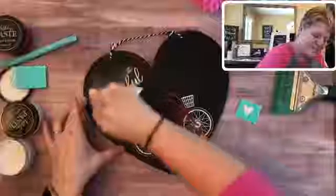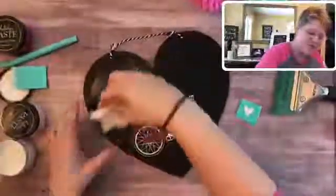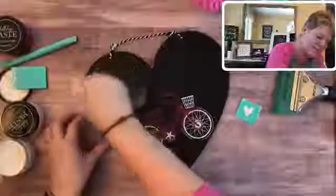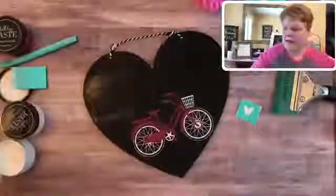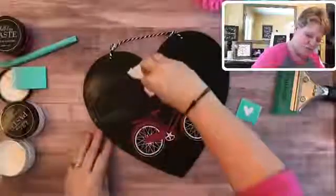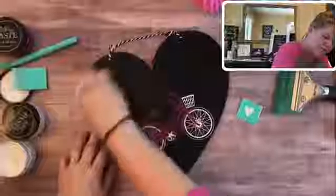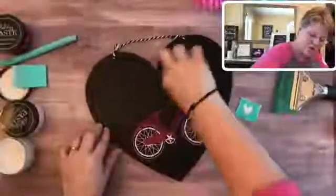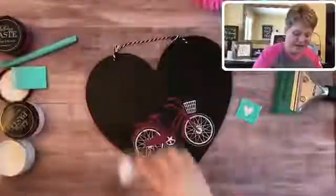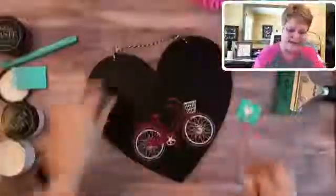Just like I mentioned before, one of the great things about Chalk Couture is that you can just take some water and a paper towel, or we have some fabulous board erasers. I am actually out of my board erasers, which is why I'm using a Mr. Clean eraser, but you can definitely just wipe it right away and start over. Don't you just love that? Who doesn't love to fix their boo-boos with quick steps, right?